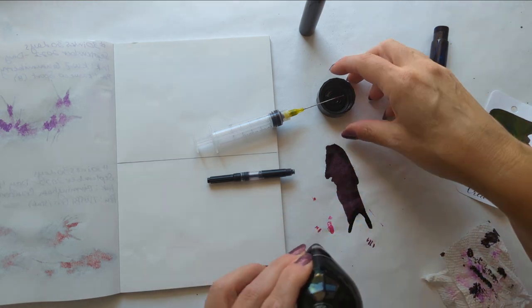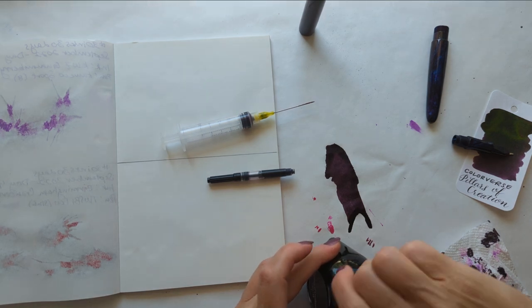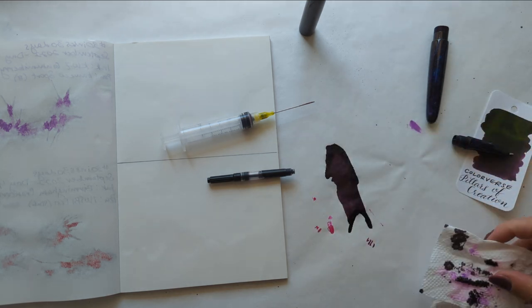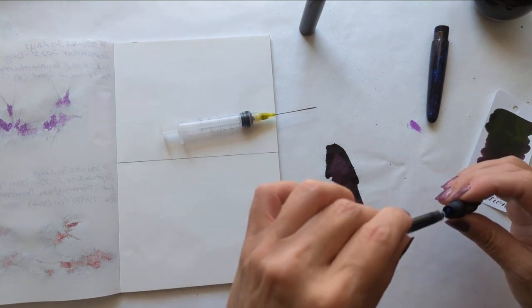How about you put the lid on? Good idea, Maria. More and more, I'm pleased with my decision to put down this freezer paper.